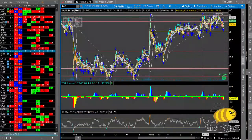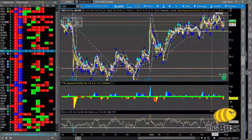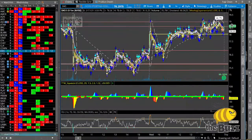It did pull back, and as soon as it bounced off the 200-day line here, I actually bought a couple options, nothing big, just slightly out of the money. I think I have the 78.50s, if I recall, and I planned on holding this one because I still believe this is going to go ahead and make a new high.